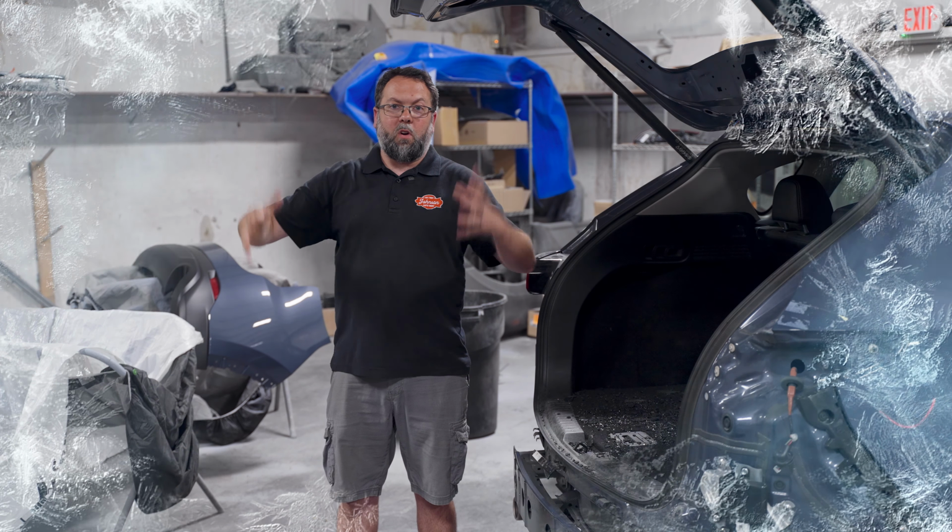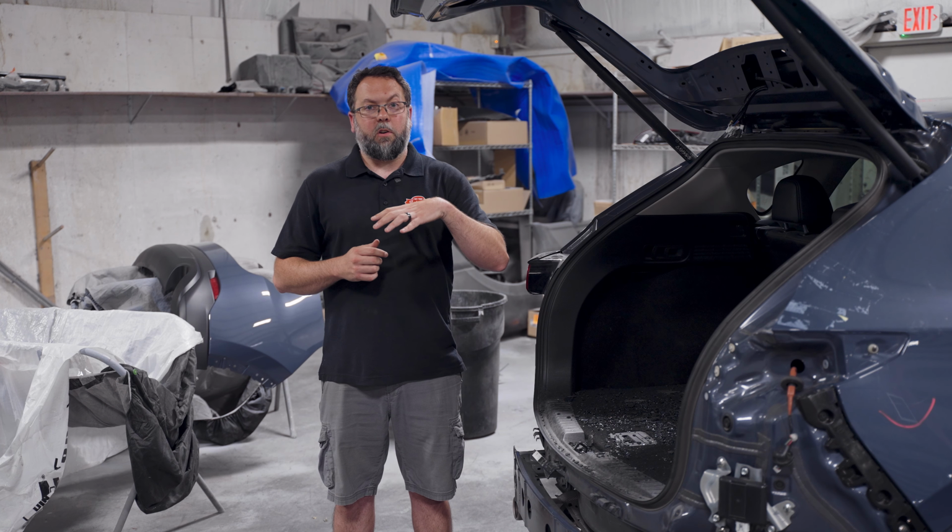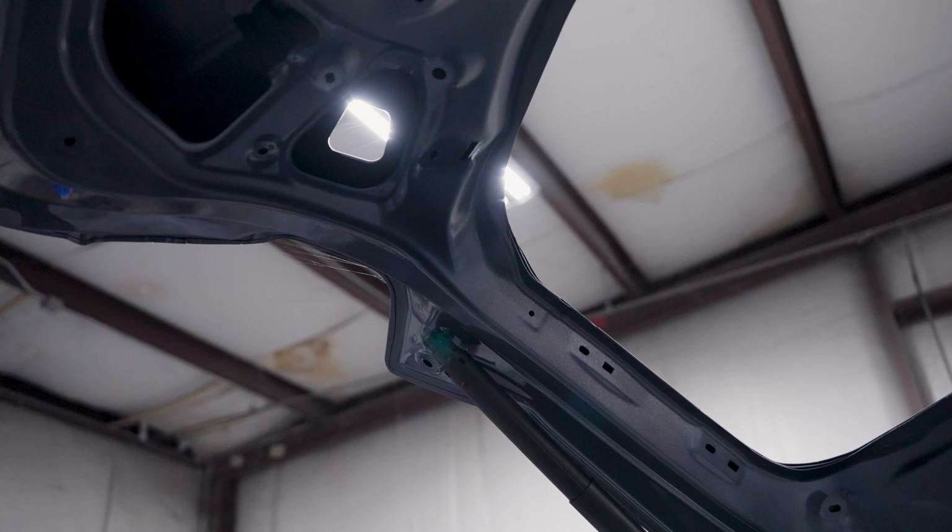So if it's smaller stuff, we can get that taken care of with paintless dent removal. If it turns into like golf ball sized and bigger, it generally means that you're getting hoods, roofs, and trunks replaced on your car. Windshield's gonna be broken out, things like that. And then we work with the paintless dent guys to fix what they can on the sides.